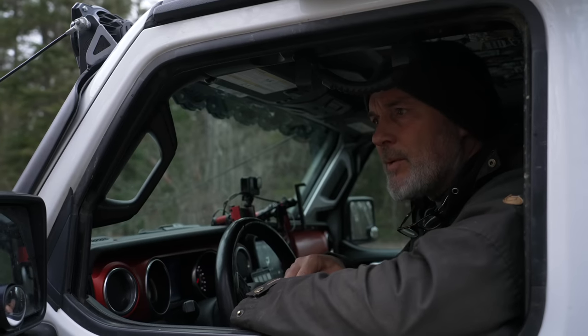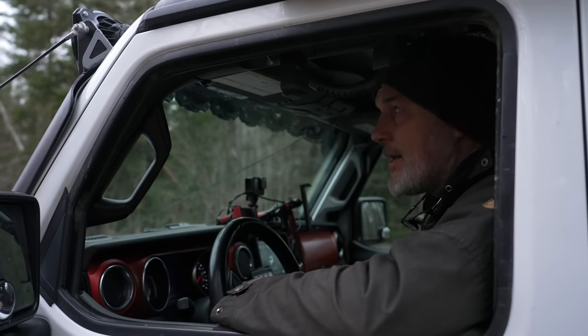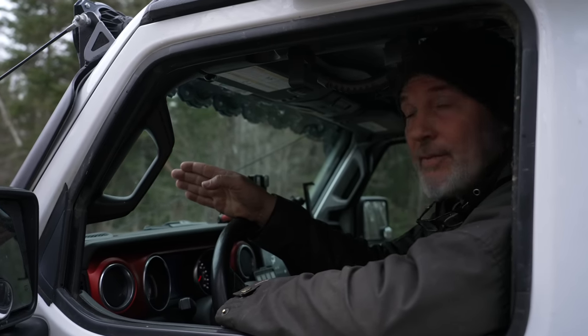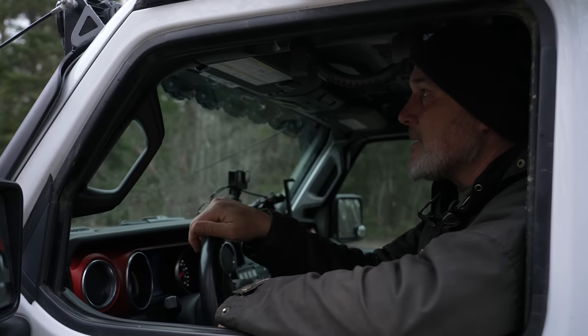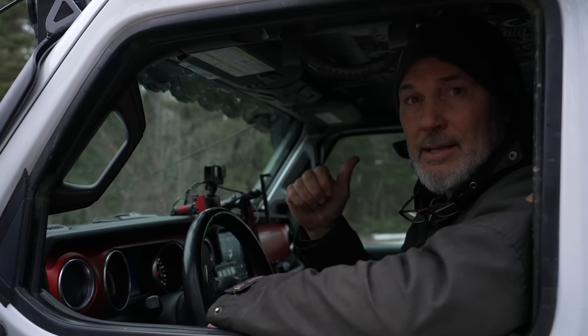This is the spot where we turned right yesterday to get into the river. Gorgeous camp spot. We're now going further in the bush. We're going to continue down this road. There are tracks. It looks like someone has been here in the last couple of weeks. So it's probably similar to what we just did getting into the river.